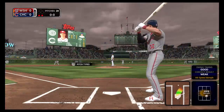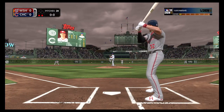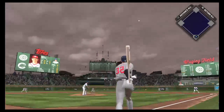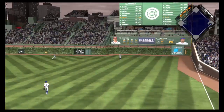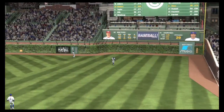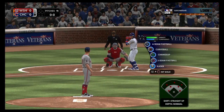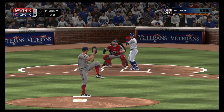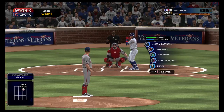Here's the catcher, Matt Wieters now. First pitch of the at-bat. Pulls this one into the air out into right field. And Heyward will make the catch, and that ends the inning. So digging in now, Javier Baez set to lead off the home half of the second. Comes right after him with a fastball for a strike.